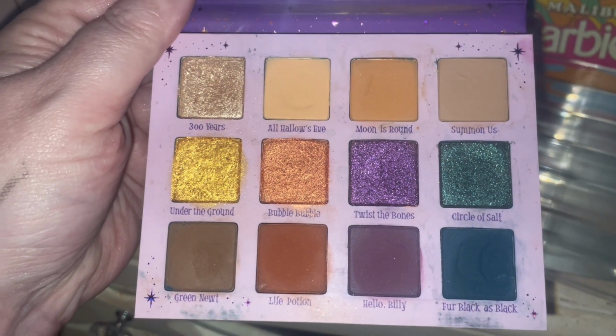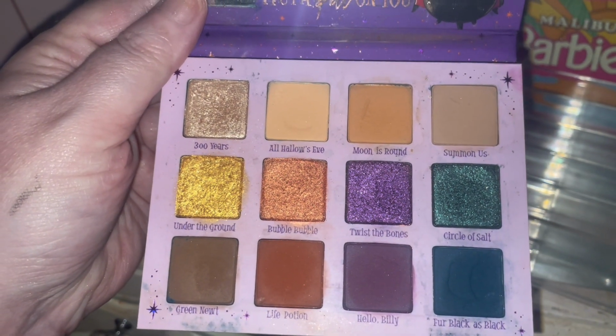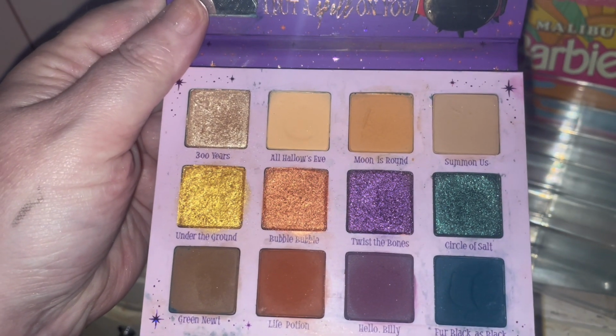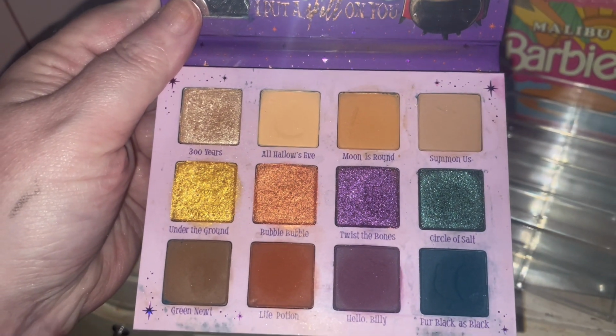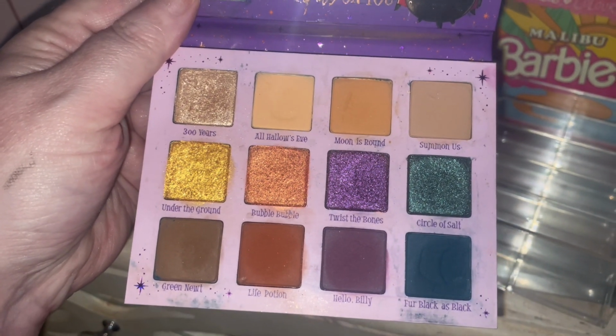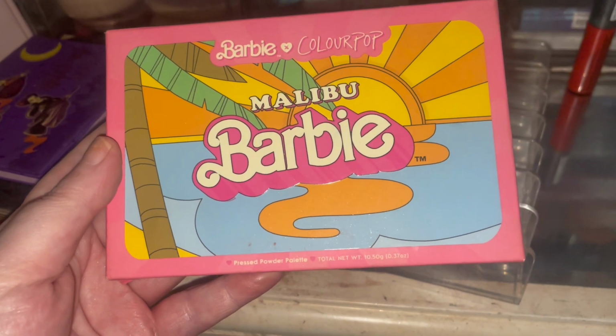This one is fairly recent to my collection. I think I got it last year. Yeah. It was way before my Nomad started. Probably in the summer of last year. Got it from Depop. Then we've got the Colourpop and Barbie Malibu palette.